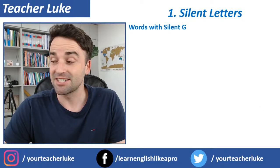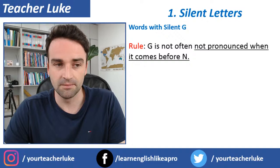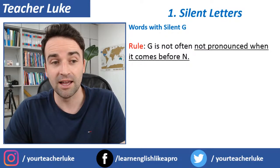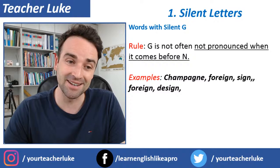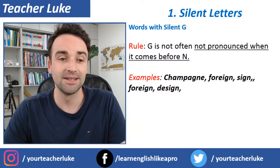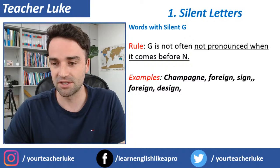Next one is a silent G. So listen again, this is the rule. G is not pronounced when it comes before an N. For example, champagne. I know that's a French word, but still, champagne. Foreign. Sign. Foreign again, my bad. And design. These are all examples when G is not pronounced.